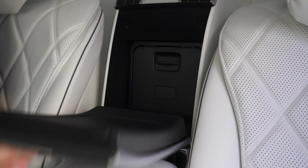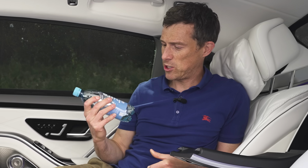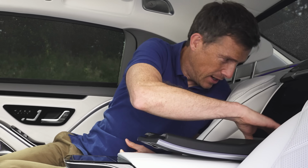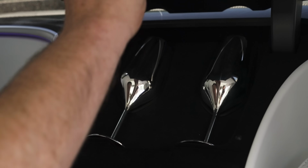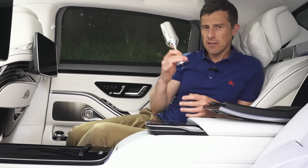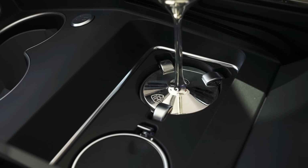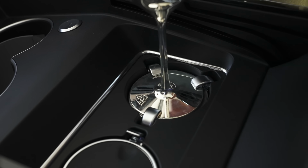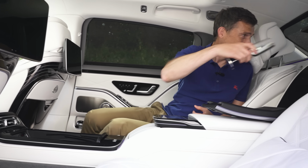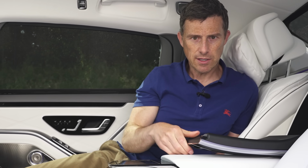Well, under here you have your fridge, where you'd normally have champagne, but Mercedes has just given us some water. However, under this one, look at this, we have the optional silver plated, ow, that really hurt my finger now, silver plated champagne flutes. And when you put them down, look, these little grabbers just hold them secure so you don't spill champagne everywhere, and then you just lift it out like that. Really good. Let me just put that back in there. Maybe I'll steal it. I might steal it. Check out eBay later. You might find one of those on there, or maybe two of them.